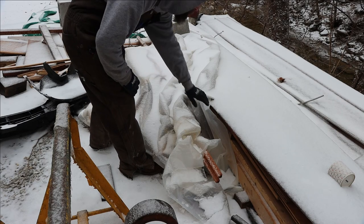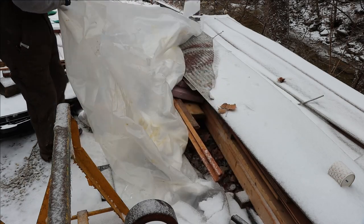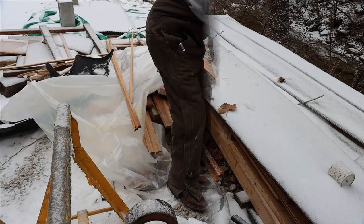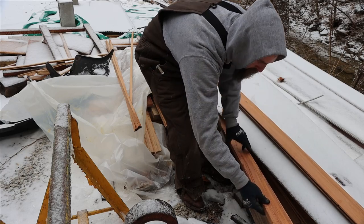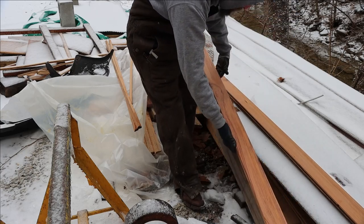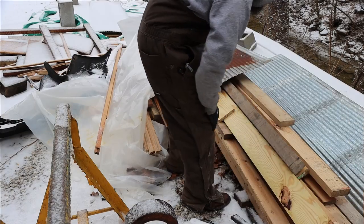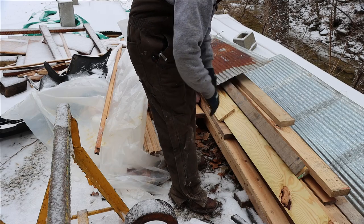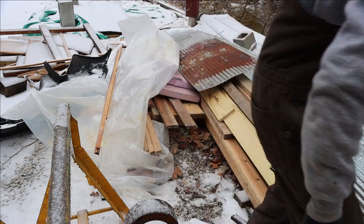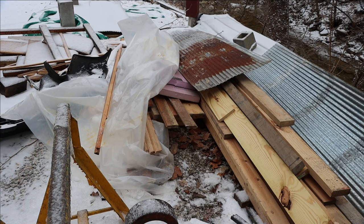Okay, winter, you win. I'm ready for spring. Man, it's some beautiful stuff. Once the weather gets warm, I gotta go through all of my lumber, stack it up according to size, and put it under something better than pieces of tin.